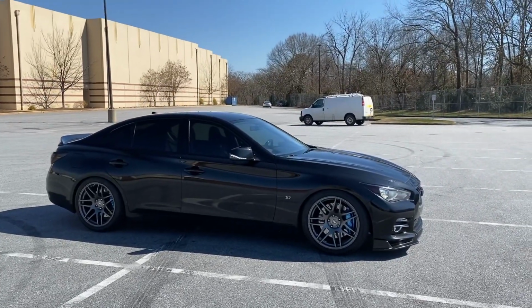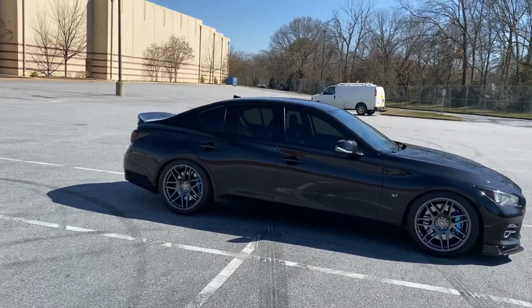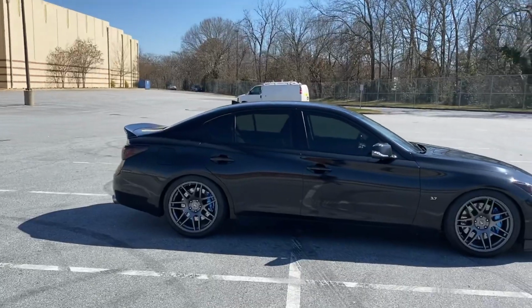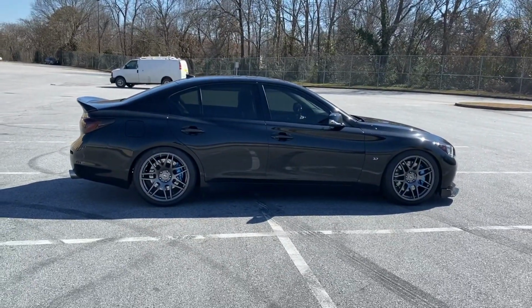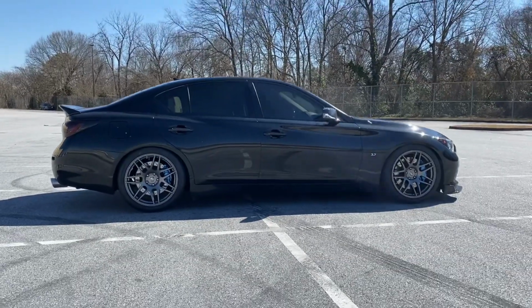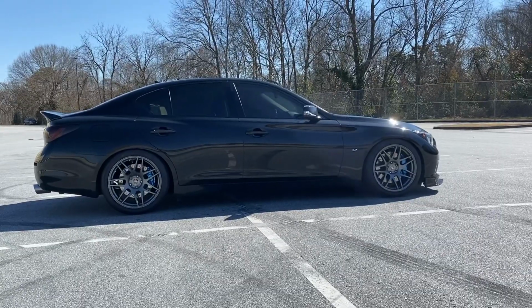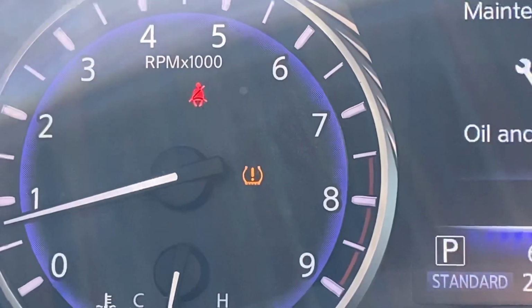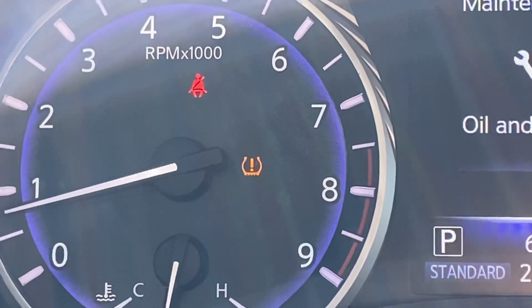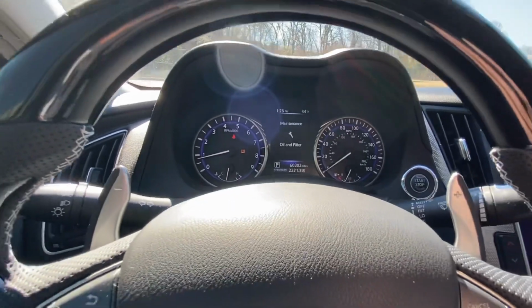On top of that, because I run low tire pressures, my tire pressure light in the dash is going to be on all the time anyway. So I didn't bother spending the money on the sensors and didn't have them placed in the wheels, because the light would be on. So no need for it. So right now, all I deal with is this little guy here. Flashes for a second when I start the car up, and then it eventually just stays a solid light.